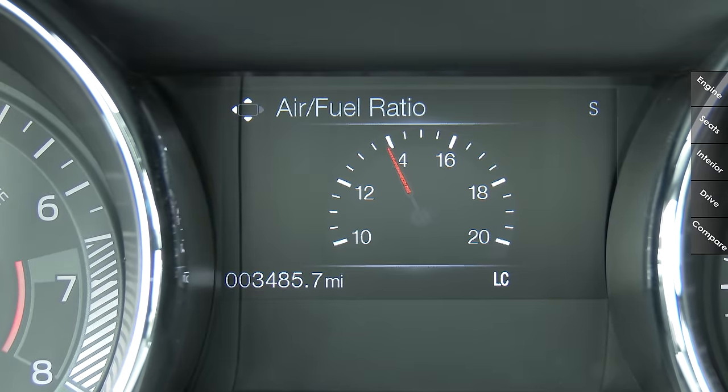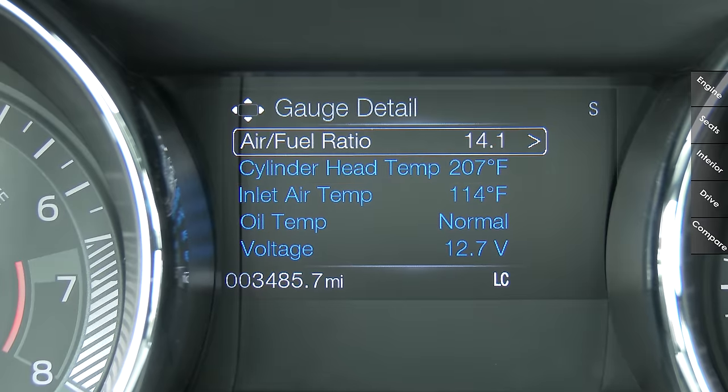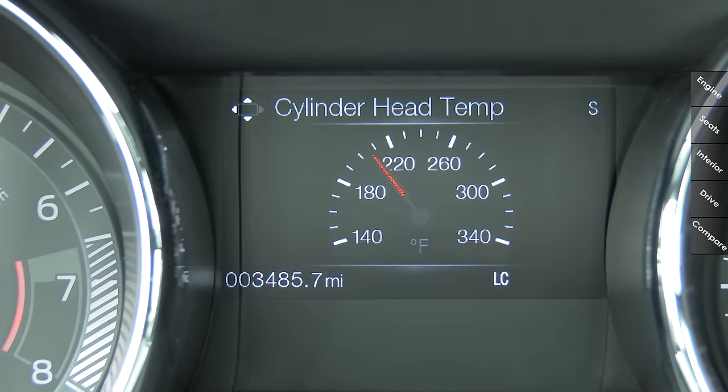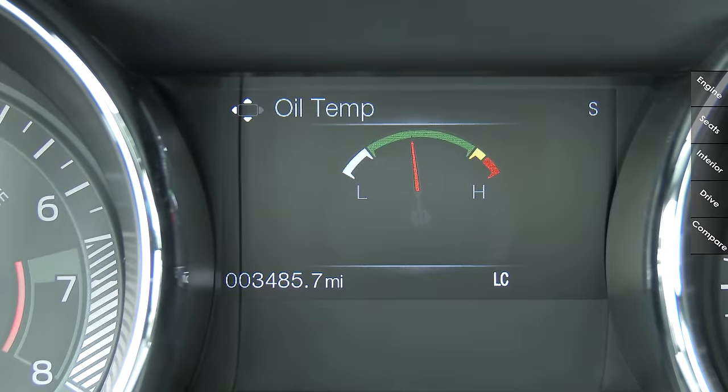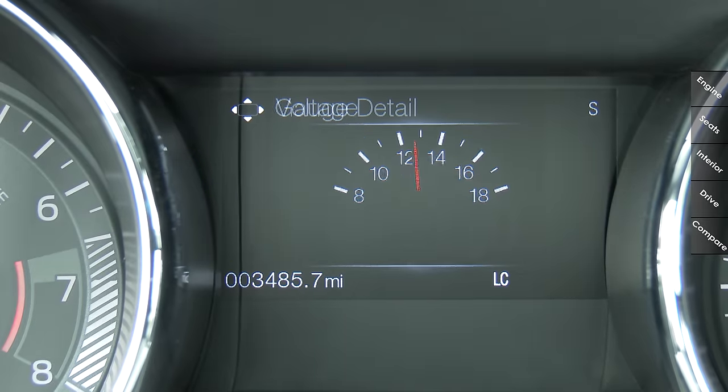We have an air fuel ratio gauge. You can actually switch between this text layout and a gauge layout. Cylinder head temperature right there, which is kind of unique. Inlet air temperature, oil temperature, voltage, etc. All these you can click to the right and then get a gauge readout for those particular gauges.